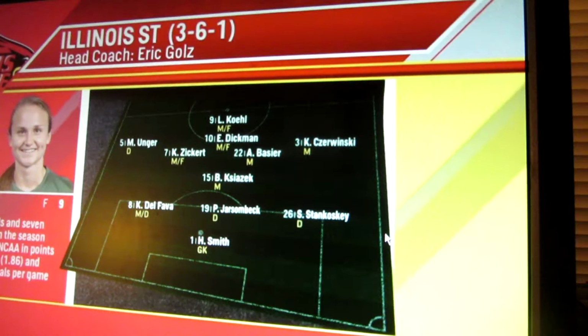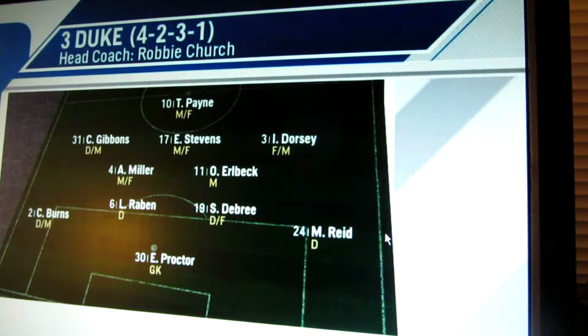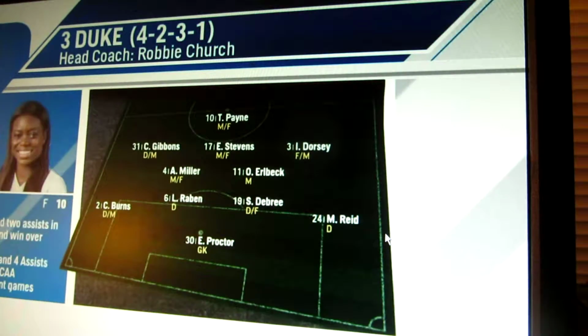As you might imagine, just an outstanding goal scorer. Flip it over to the other side for the Duke Blue Devils. They're in a 4-2-3-1 formation. It is a familiar formation for them after some experimentation early on in the season.